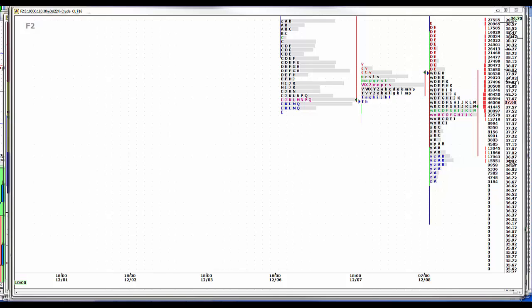On the buy side, 37 even, 37 and a quarter, buy 1. That's probably the weakest trade, but it is potential support. And then 50 to 75 is buy 2. I think we're headed below 35 when the selling's all over, but maybe not tomorrow.